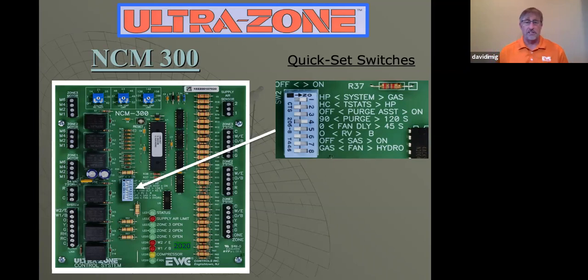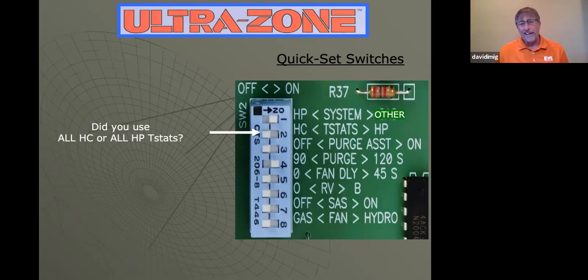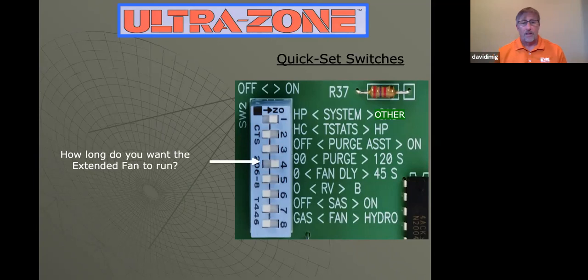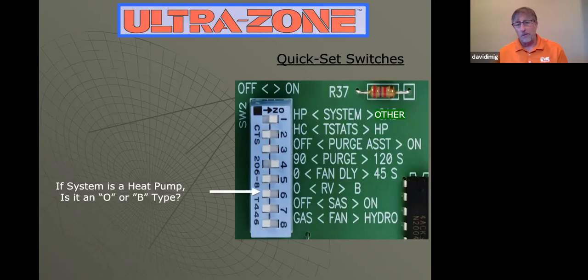And then we can always change these switches on the fly, but we'll go quickly over them. They're going to ask, number one switch, is the system a heat pump or other? Did you use all heat cool thermostats or all heat pump thermostats? Notice I can have a heat pump system and use all heat cool thermostats. Do you need an extended fan run time? How long do you want that extended fan to run? Do you want a circulation pump to start 45 seconds ahead of the blower? If it is a heat pump, is it an O-type or is it a B-type heat pump?